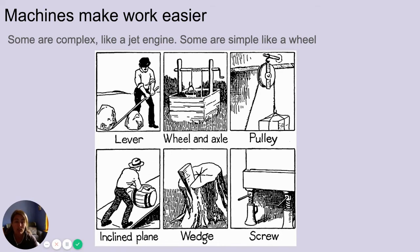Pulleys allow us to move things up and down. They're very basic machines. A yo-yo, honestly, is a good example of that basic ability to just have a string over a guided place to roll. So it allows us to move heavy things up and down. An inclined plane is a really fancy way of saying a ramp. If you've ever had to move things up or down a ramp, you've used an inclined plane, and they certainly make things easier rather than lifting them up to get them up higher.